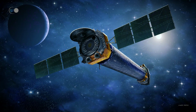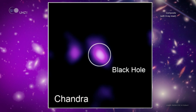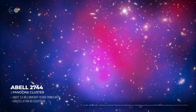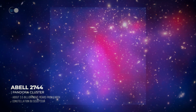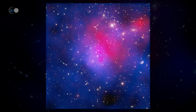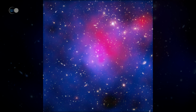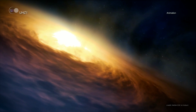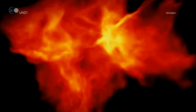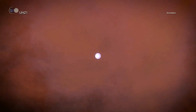First, Chandra, a space telescope in orbit since 1999, detected a source of X-rays in the UHZ1 galaxy, in the direction of the Abell 2744 or Pandora cluster of galaxies, 3.5 billion light-years from the Milky Way. The Pandora cluster, thought to have resulted from the merger of 4 smaller galaxy clusters, is particularly rich in dark matter. This creates a useful gravitational lensing effect for astronomers, making it easier to observe distant galaxies in the visible or near-infrared range. From the data collected by James Webb, researchers were able to establish that galaxy UHZ1 is seen as it was only 470 million years after the Big Bang.